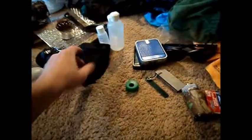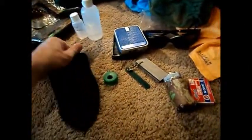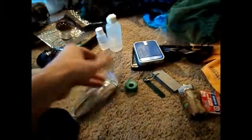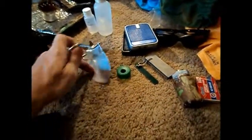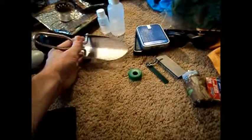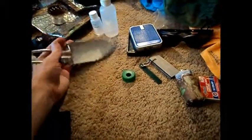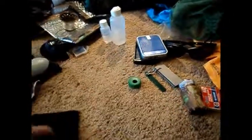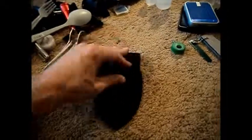So yeah, this is a super cheap, super light Walmart little trowel, a shovel for handling your duty, handling your business when you're out in the woods. Because inevitably, you're going to have to go to the bathroom in the woods. And man or woman, cover that up, because nobody else wants to see that, and frankly, it's gross. So that goes in there. It's $4, awesome, not really heavy, just a shovel.